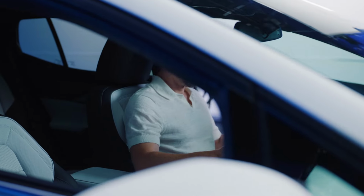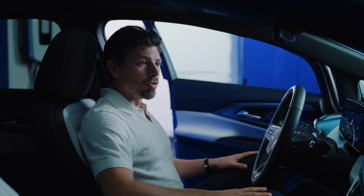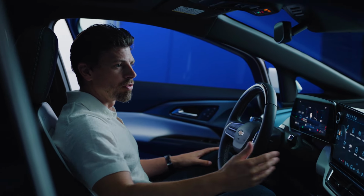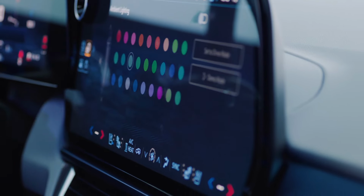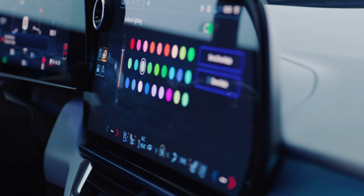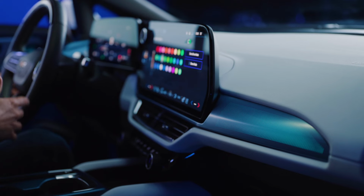The interior and the exterior, we wanted to make sure that they worked well together. So you'll notice, just like we have the two-tone on the outside of the vehicle, you have the option to have two-tone on the interior. One of the really fun features that we have on the interior of the EV Equinox is the ambient lighting. And you notice that when I slide this over, you get some lighting that turns on with the vehicle. It kind of sets the mood of the interior and maybe whatever you're feeling that day to give you some personalization.